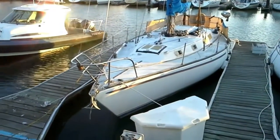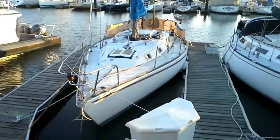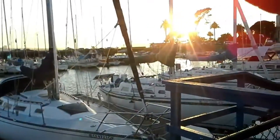So here's the boat. Different angle. It's the sunset. Kind of gorgeous sunset over there.